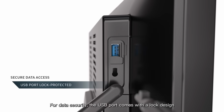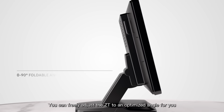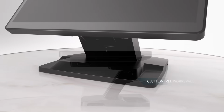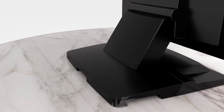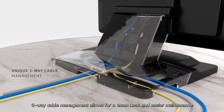For data security, the USB port comes with a lock design. You can freely adjust the ZT to an optimized angle for you. The integrated power adapter in the base allows for more counter space. Three-way cable management allows for a clean desk and easier maintenance.